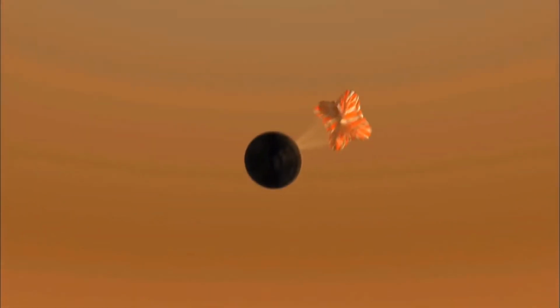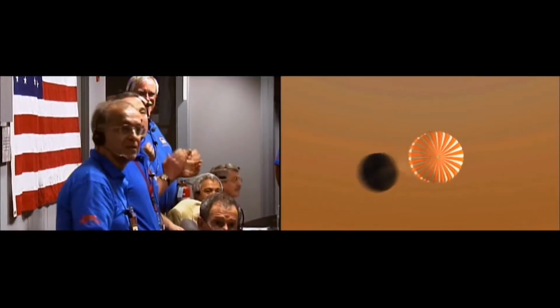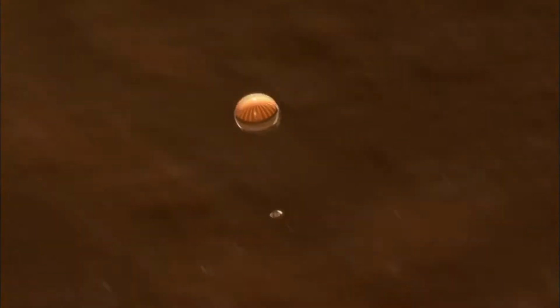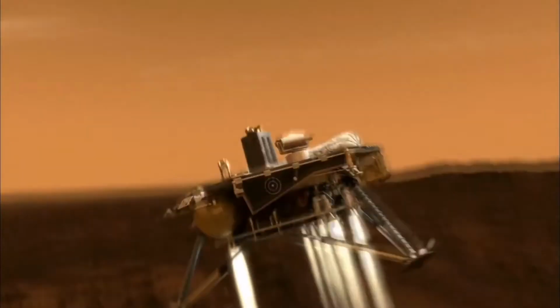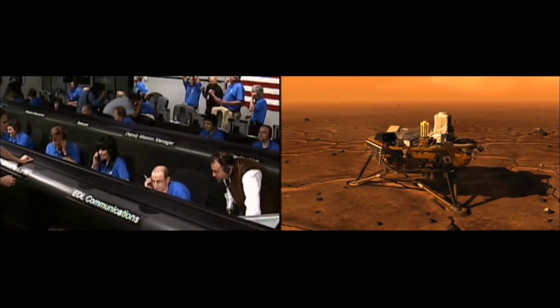There's been plenty of frozen underground evidence detected from orbit, but scientists needed to touch and taste it to be sure. In 2008, they finally got their opportunity when NASA's Phoenix lander made a daring approach to the high Martian Arctic. 60 meters. Candidate sequence initiated.